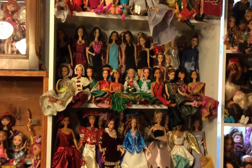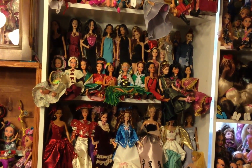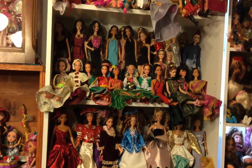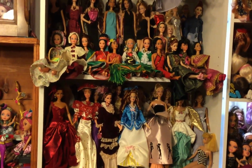And then these are where I keep dolls from doll lines, not individual dolls. I have a couple that are individual, so I have my Birthstone Beauty dolls, my Barbie Look dolls, my Barbie Basic dolls, and then my Dolls of the World dolls.